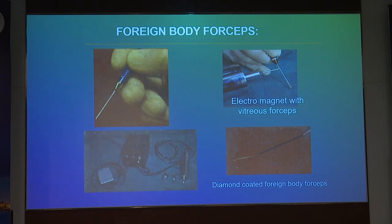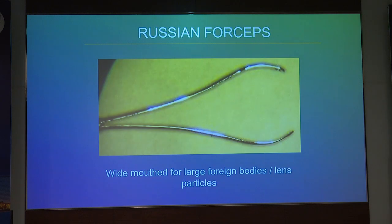And this is the pencil magnet, which you see here, and I also use the electromagnet for the vitreous forceps, and it's a diamond-coated foreign body forceps. This one opens 13 millimeters. One Russian ophthalmologist called Stornikov, when he came to Mumbai in '95, I got this. So it opens almost 13 millimeters, a wide mouth for large foreign bodies.